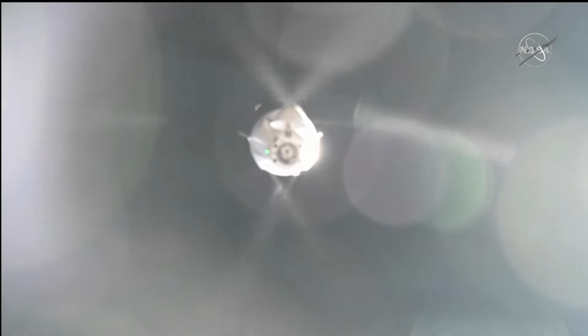We're currently seeing camera views of Dragon. You can see those thrusters firing.